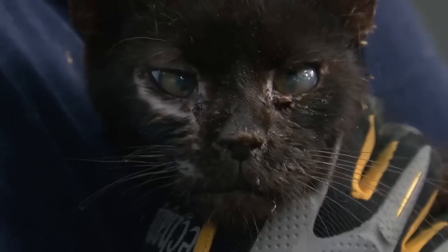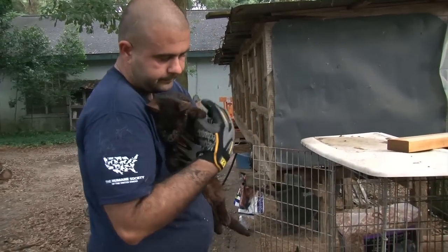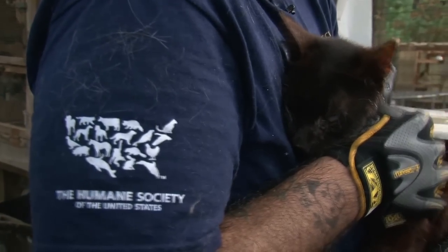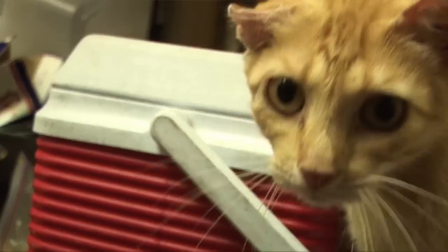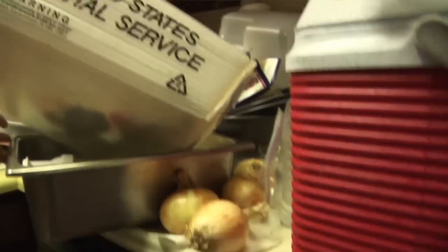Sad to think about everything that he's gone through living here. These types of living conditions don't happen overnight. It takes a long time for it to get to this point.